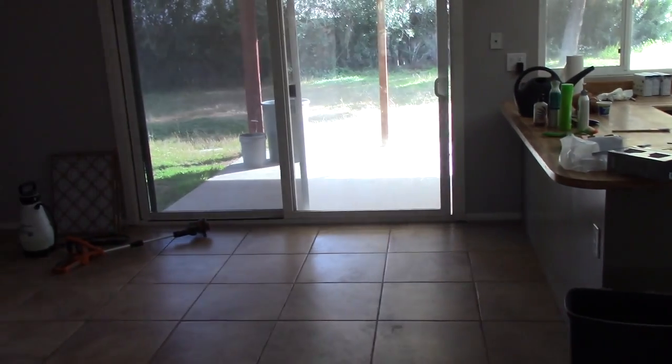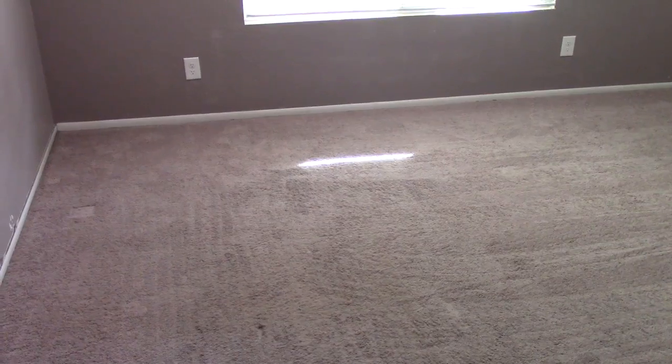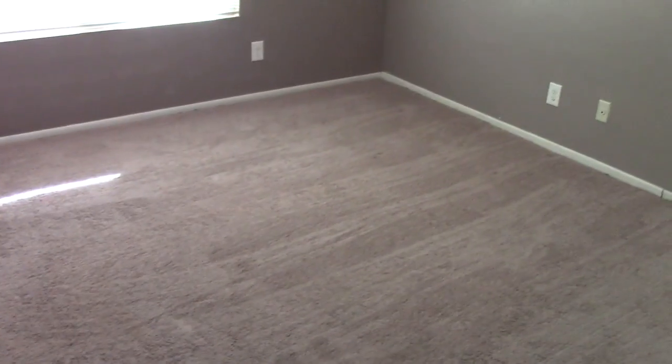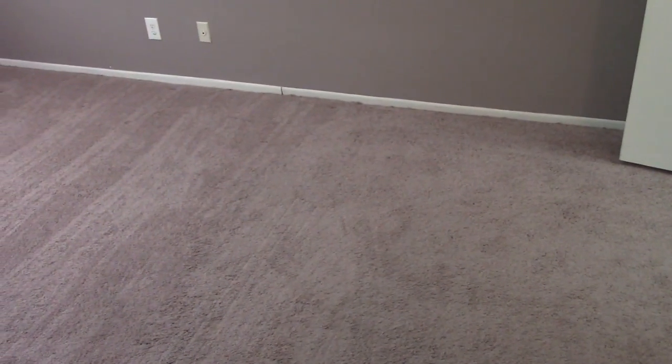Here's a sliding glass door, key door to the back. And then here's your basic dining room. This is the master bedroom. I'm going to pull this carpet out. I'm going to pull that baseboard. Put a wood flooring in here. It's going to really help a resale.